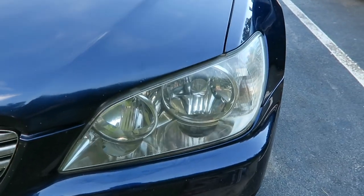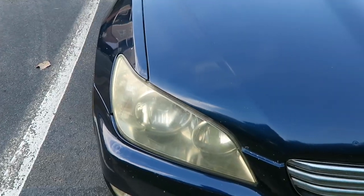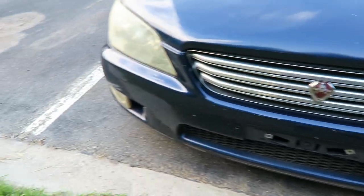And this is the after for this one. It looks pretty shiny right now compared to the other one. I'm curious to see how long this would stay like that. I'm gonna do the fog lights as well.